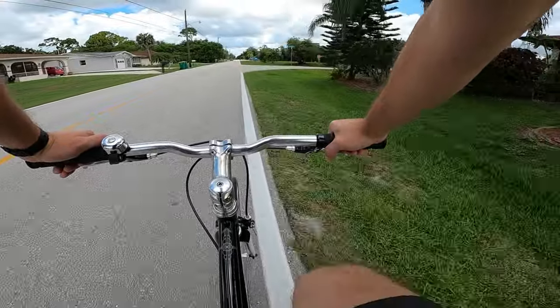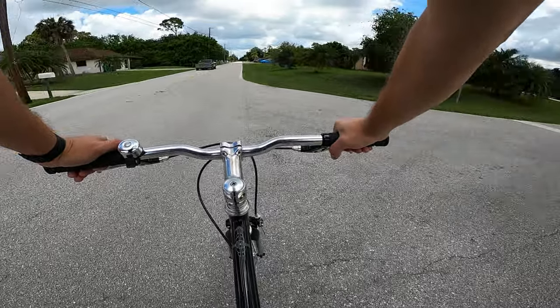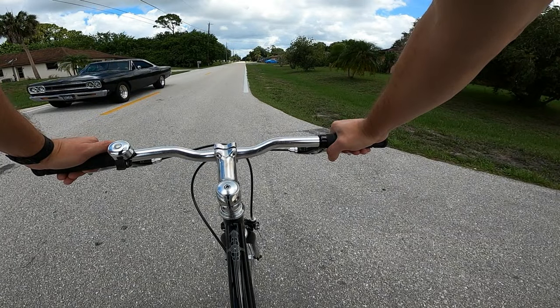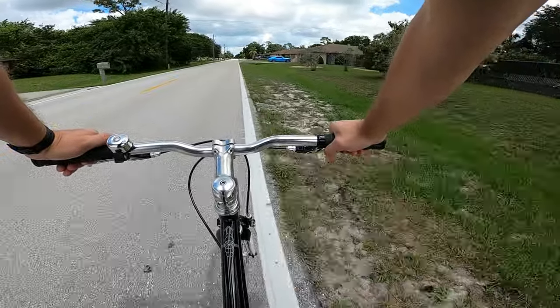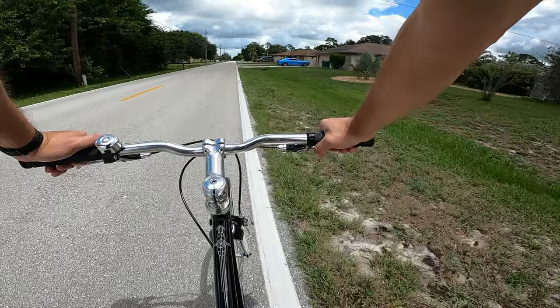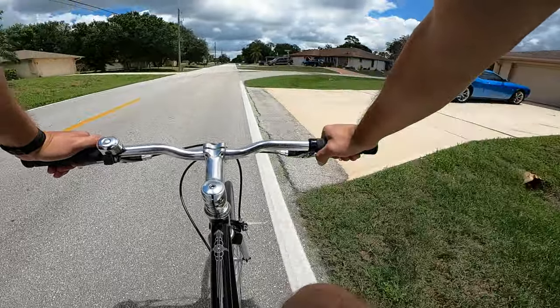It's like some kind of classic car coming up here. Is that a Dodge Coronet maybe? Or is that a Plymouth? There's a new Challenger.